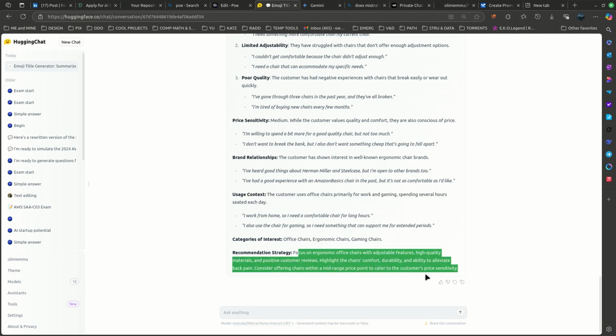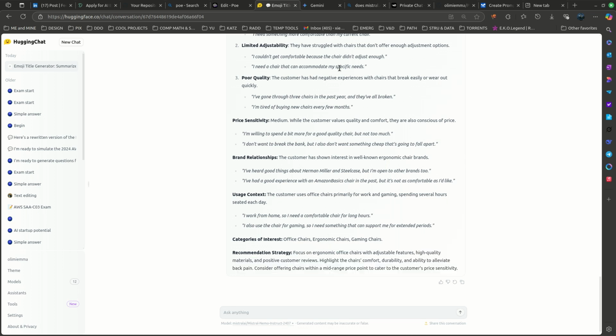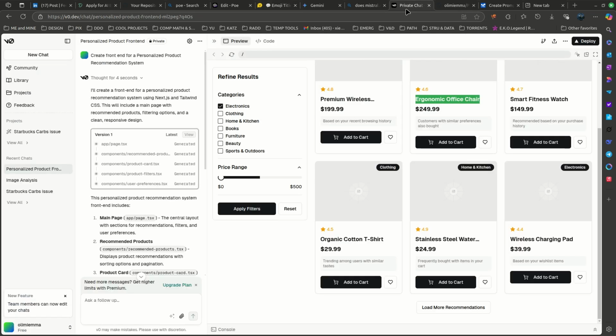it would do better if I had more context, like a person's search history. I tried to build a front end using V0 for this custom product recommendation system that is based off shopping. But again, we can play with this. I can just click this and they generate another one. It's endless, it's AI. But yeah, I'm going to stop recording here because it's getting too long.